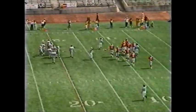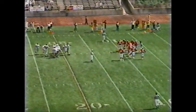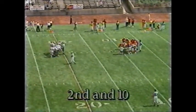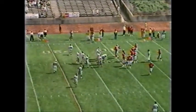Outside linebacker Sean Williams coming from his right side, Jamil Jackson coming up the middle, putting the pressure on Goodwin. But remember, experience again here is what really counts. Goodwin has been here before, felt the rush, threw the ball away to prevent the loss. That's heady quarterback play.